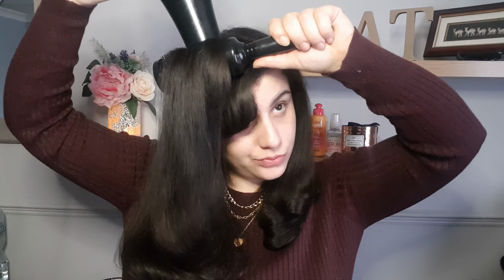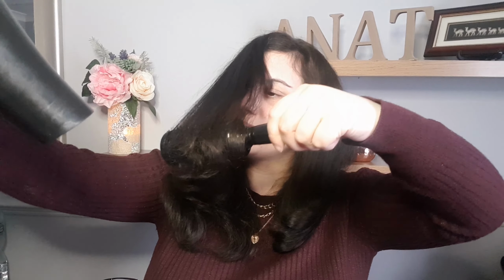Mistake number 7 is not using heat protection spray before using a hair dryer or a hair straightener for obvious reasons. It can cause damage to the hair and it can make it unhealthy. So mistake number 8 is using the blow dryer too close to your head and hair itself. This can not only dehydrate your scalp and hair, but it can also cause a nasty fungus to breed.